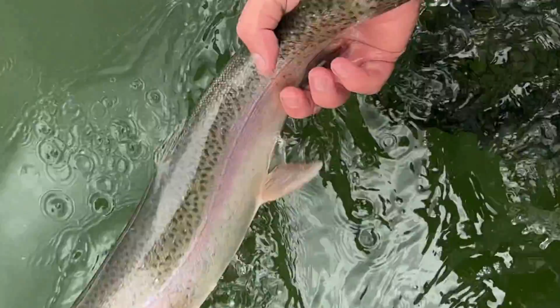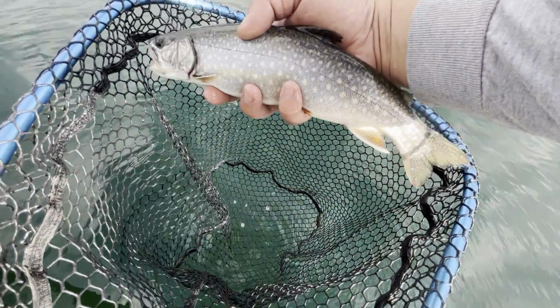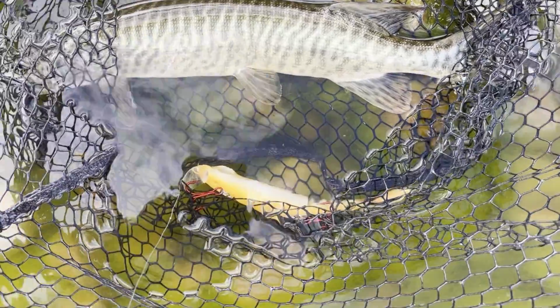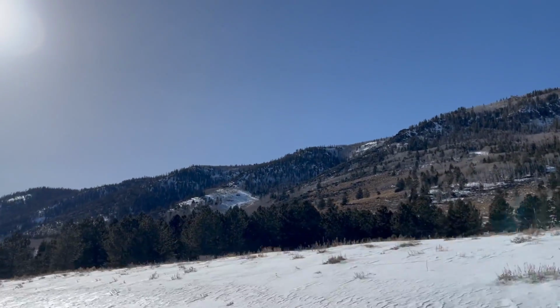It's home to several different species of trout, including the rainbow trout, lake trout, splake, brown trout, and tiger trout. In addition to trout, Fish Lake is also home to yellow perch, kokanee salmon, and tiger muskie. Some of the wildlife in this area include mule deer, elk, black bears, moose, and bald eagles.